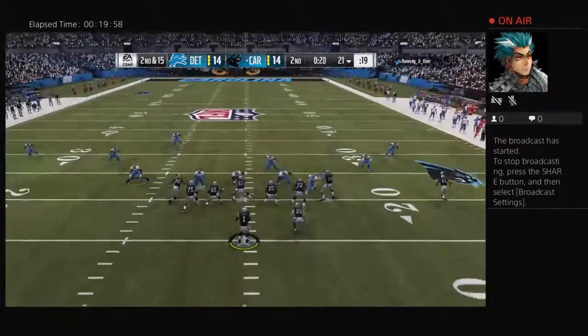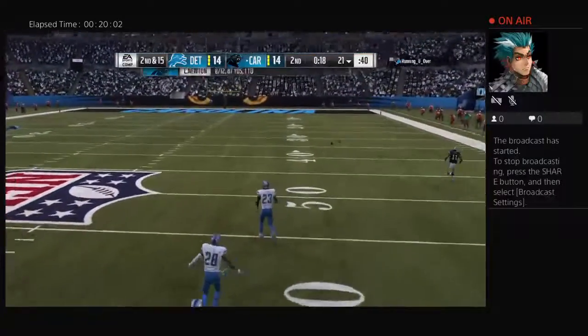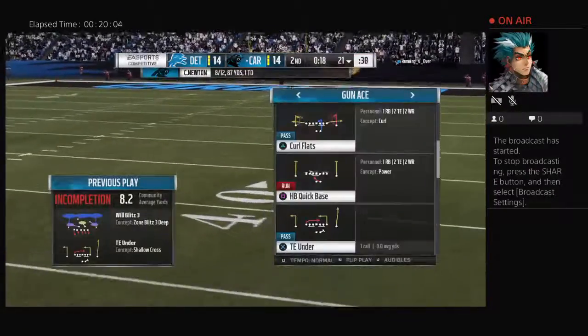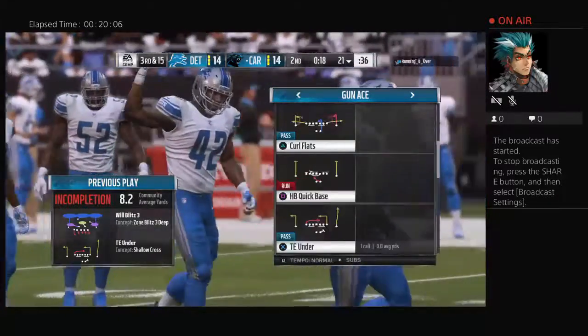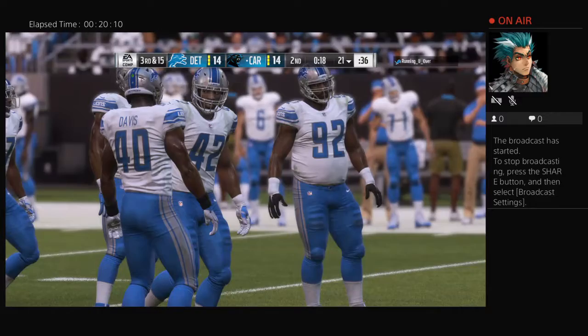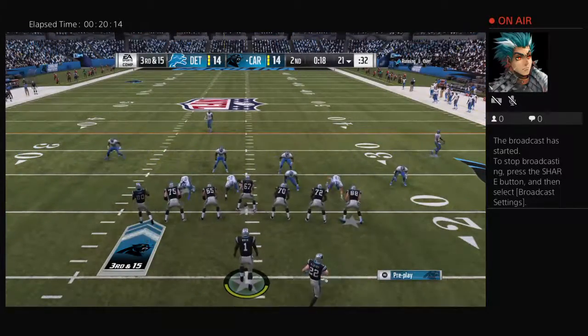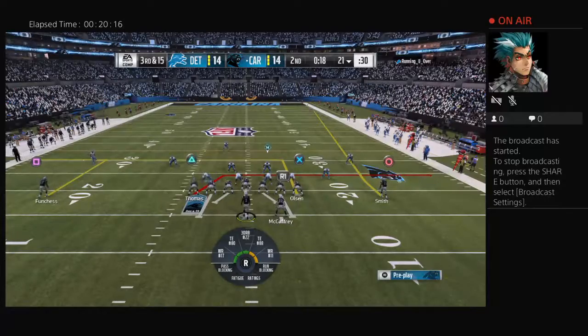To throw on second down is Newton. And that will be incomplete with the clock showing 18 seconds now to go. Greg Olsen was the intended target, and it's third down. An incomplete pass on that last play, and that means they'll need to come up with something here on third down.